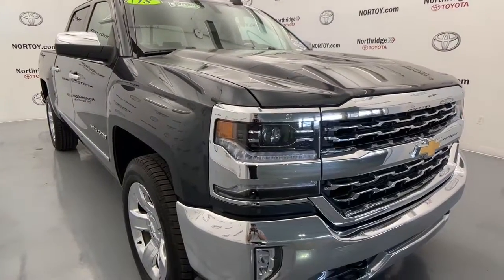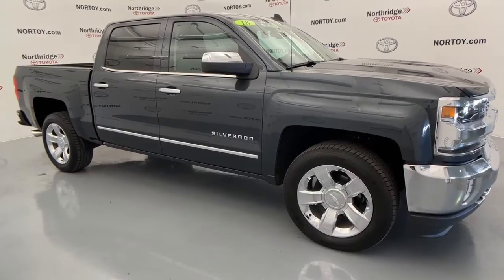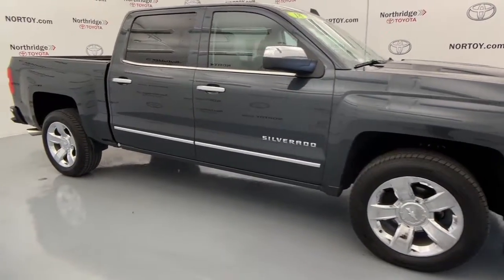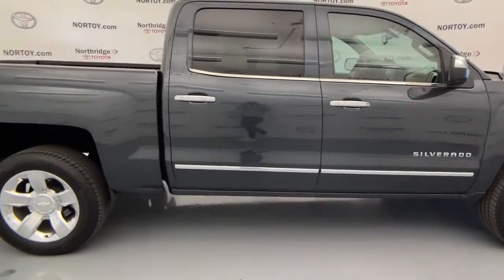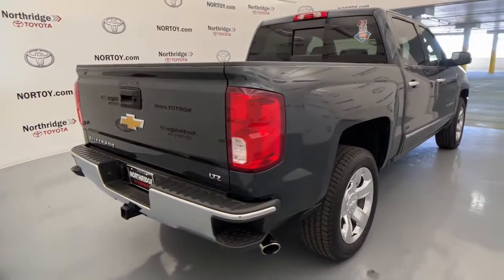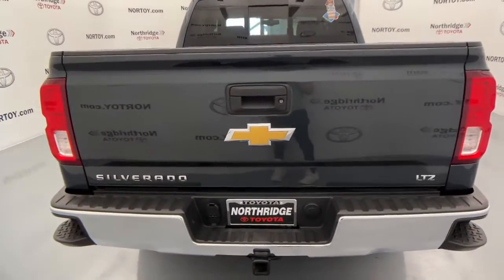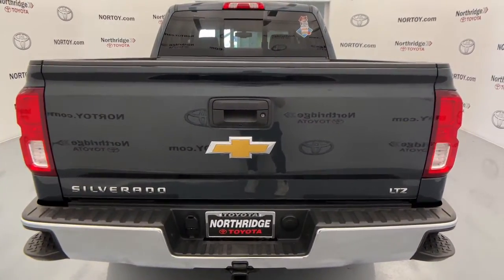Check out this 2018 Chevrolet Silverado 1500. This vehicle still has fewer than 60,000 miles on the clock, so it won't last long. The Silverado 1500 is the full-size pickup that blends a spacious, quiet cabin, technology that keeps you connected, smooth handling, and the toughness you need for all your projects.